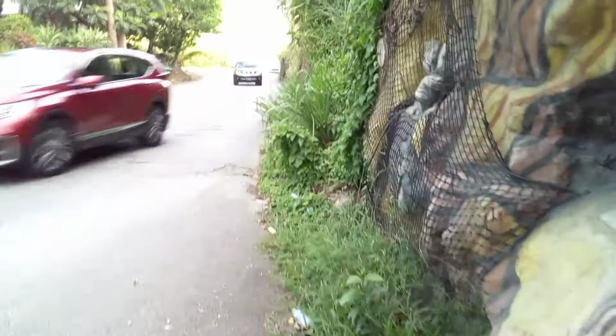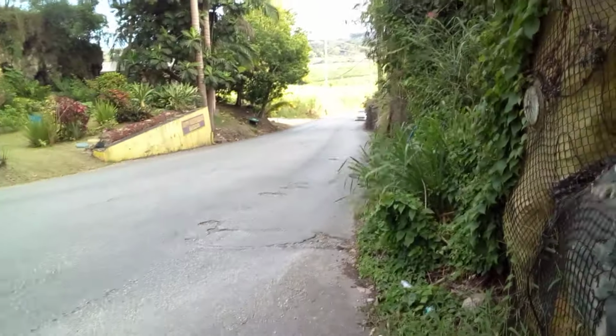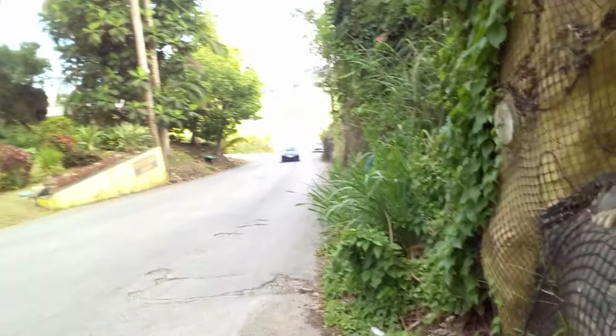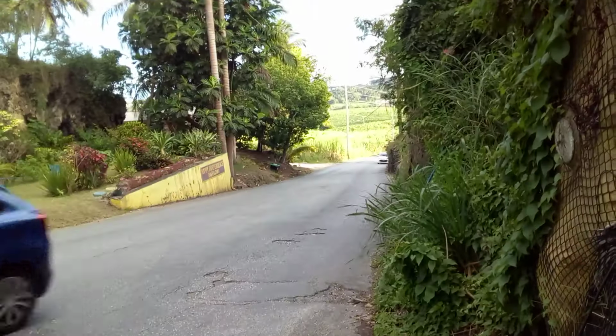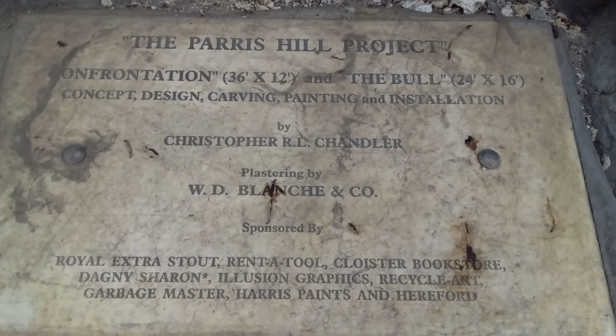I will do a walk to Parris Hill for the murals. This is all on to Andrews Factory, the campground opposite Andrews Factory. And this is the detail of the Parris Hill project.